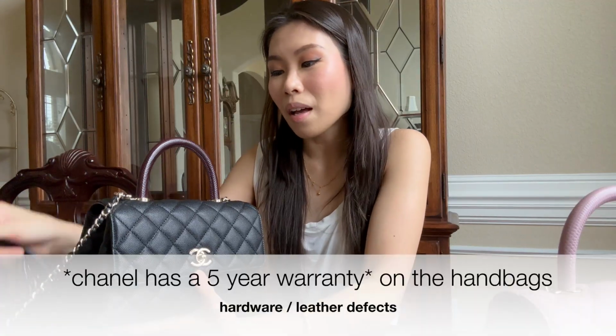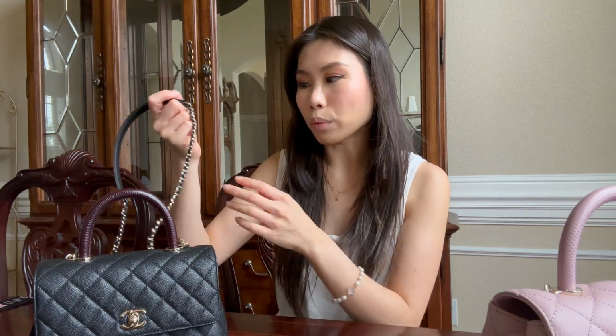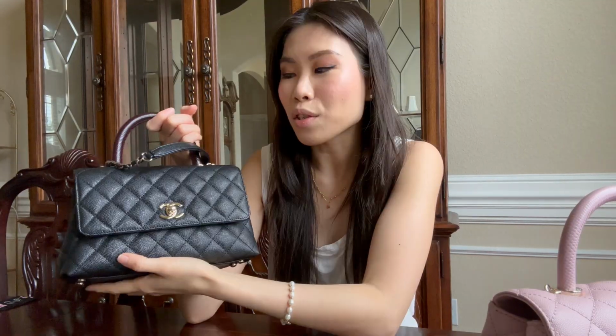You do have a 5-year warranty. If it's something that's a defect, they can go ahead and do it. Like if the strap randomly breaks, you better bring it to the store. And you also have 1 spa trip for your bag. Tell them that it needs some love and care, so they will send it and they will do it and then bring it back to you. When you do get repairs though, it might take like 6 months, and that's why I was like, oh, I'll hold off for now.